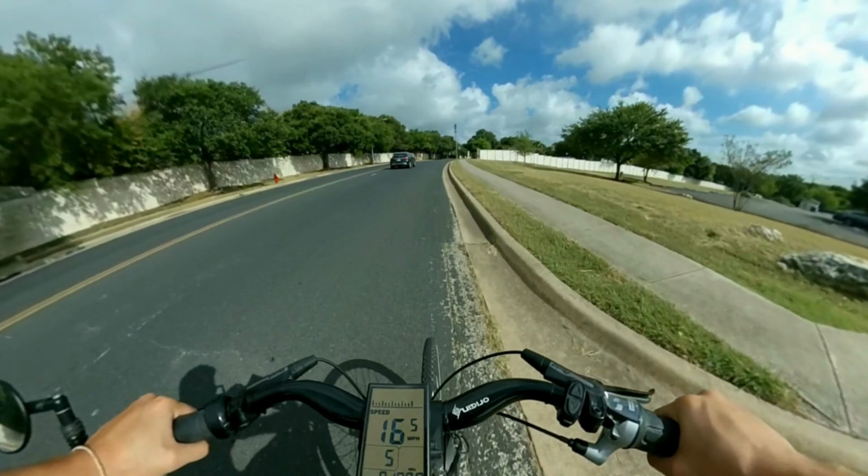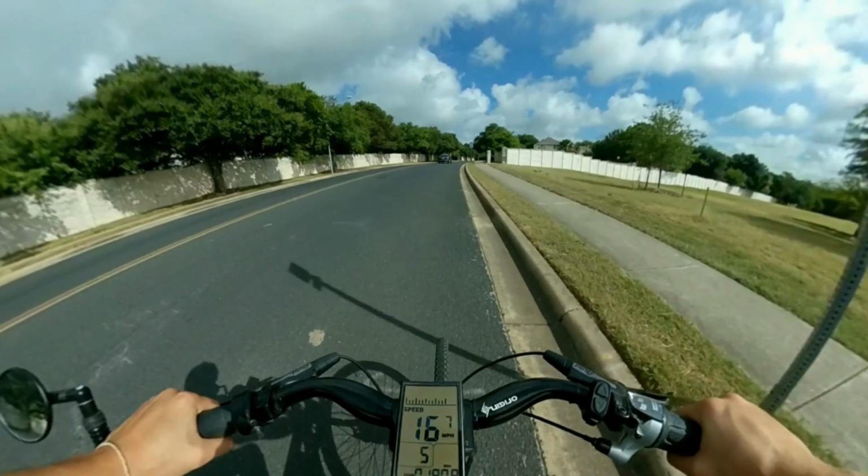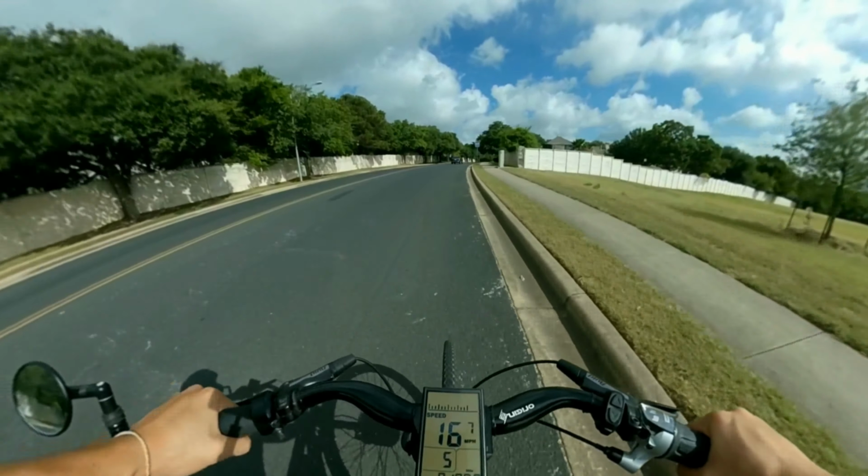So sometimes it's not so bad, and that time there were a bunch of concrete trucks. But it really doesn't matter so much on the vehicle as long as the drivers are respectful and they're not riding up behind me.